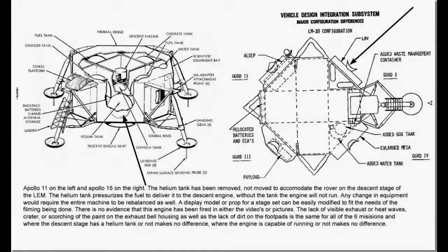The Apollo 11 LEM is on the left side, and the Apollo 15 version on the right. The helium tank has been removed, not repositioned, to accommodate the rover on the descent stage of the LEM. The helium tank was used to pressurize the fuel to deliver it to the descent engine. Without the helium tank, the engine will not run. And any change in equipment would require the entire machine to be rebalanced as well.